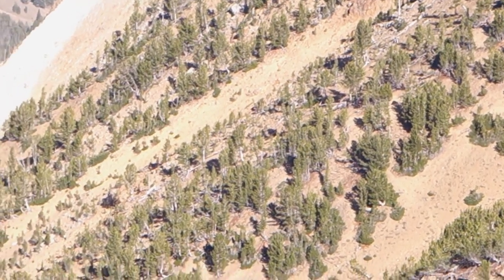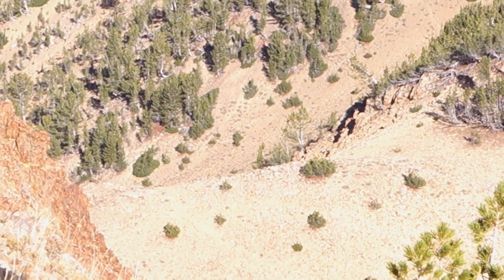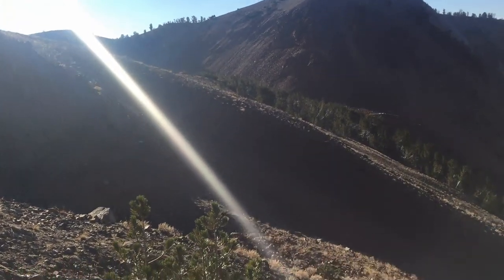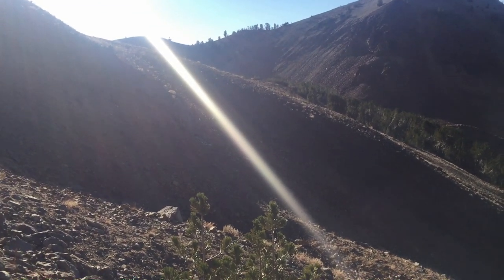Okay. I'm gonna pack up and head down the trail. Meet Josh down there. All right. Got my mountain goat for Idaho, once in a lifetime.